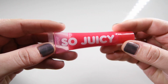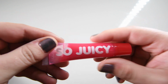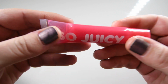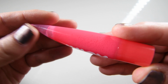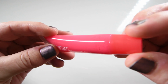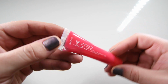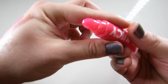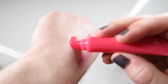Here's one from ColourPop. This is their So Juicy lip gloss. These are pretty new. I got this one on sale. I like to squeeze up the tube because I don't know if you can see it on camera, but it looks like it's separating a little bit in there, which kind of freaks me out. This is the plumping gloss in the color Make It Savvy, and I find that these are very sheer as well. Let me see if I can squeeze some out.